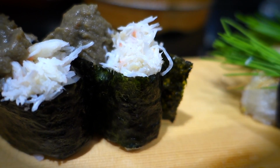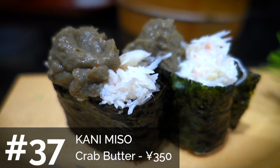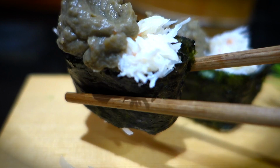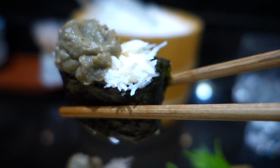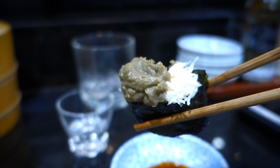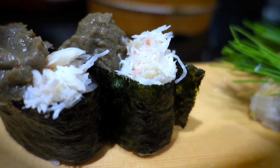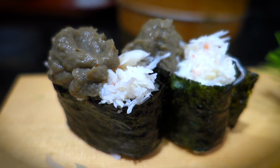Next, kani miso. Now this is sometimes called crab butter sushi in English, and it does sound kind of weird, and it definitely looks really weird and maybe even disgusting, but I learned to love this sushi. This is almost like lobster bisque, isn't it? Yeah, especially this one you see here, they have pieces of real crab meat plus the crab butter. So this one is nice to be followed by negi or something. Yeah, you need a nice palate cleanser after this one because it's so rich and delicious.